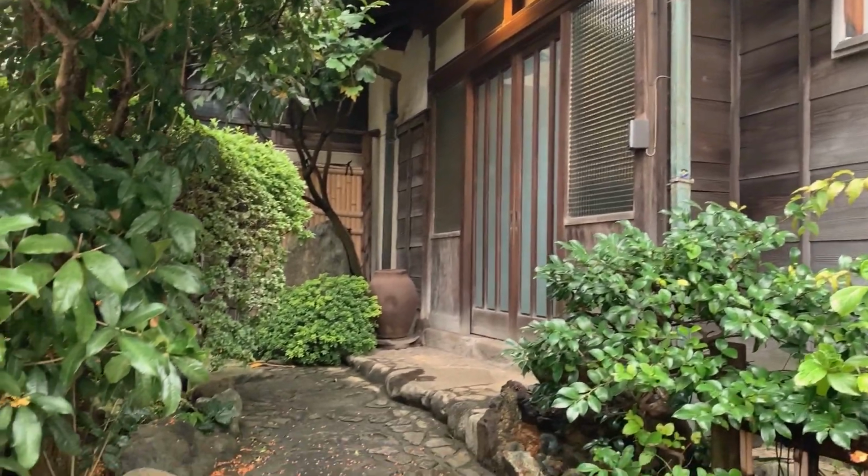Y'all, just let me interject again. This place is adorable. It definitely reminds me of Kyoto when I went there, and right now all of the leaves are falling and it looks like fall. It's so cute. Please come here.